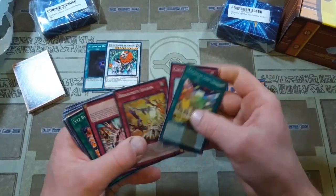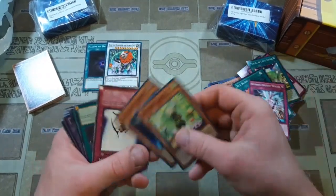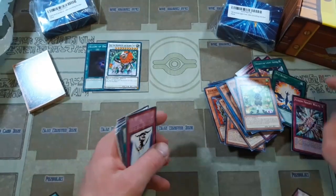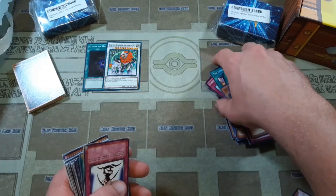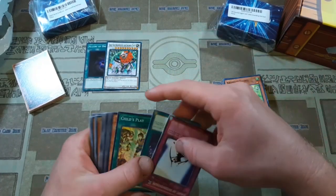A Trickstar Light Arena, Dragoonity Legion, yeah, not too shabby. Oh, nice. This is an Aeromage Laurel. That's actually really, really nice. I've been using this lately in my Sun Avalon deck, which uses Aeromage and Rika, so it's really nice to actually pick that up.